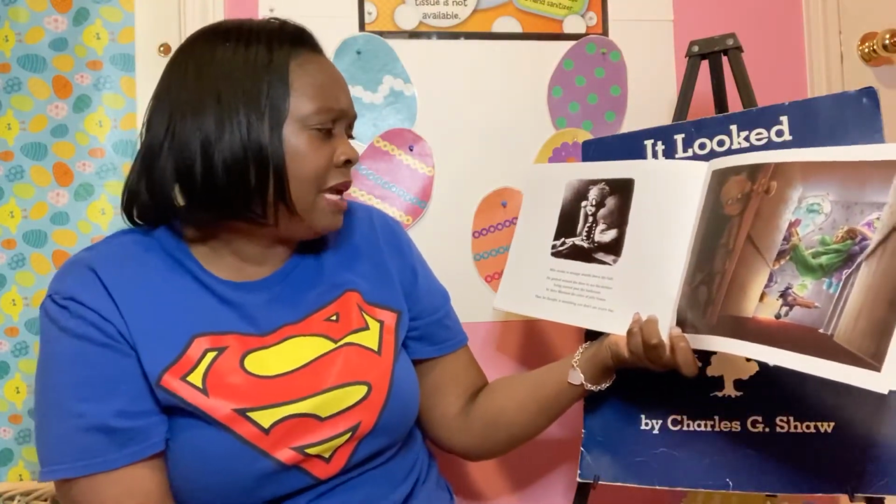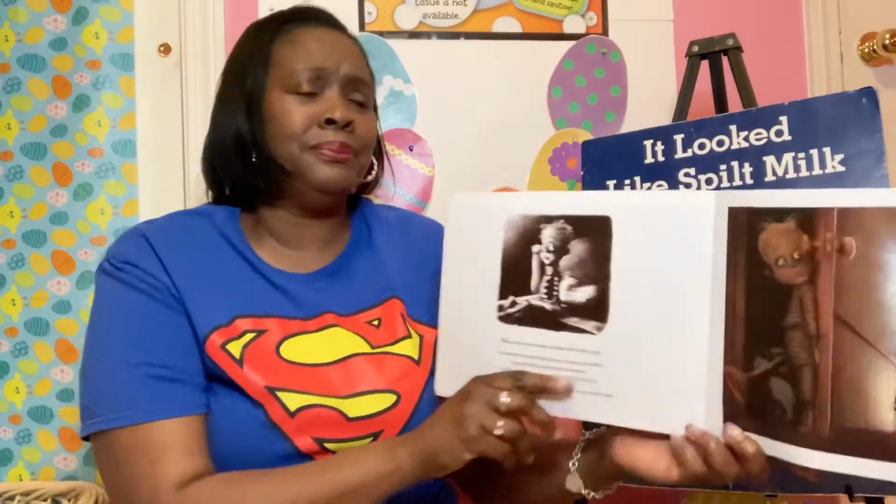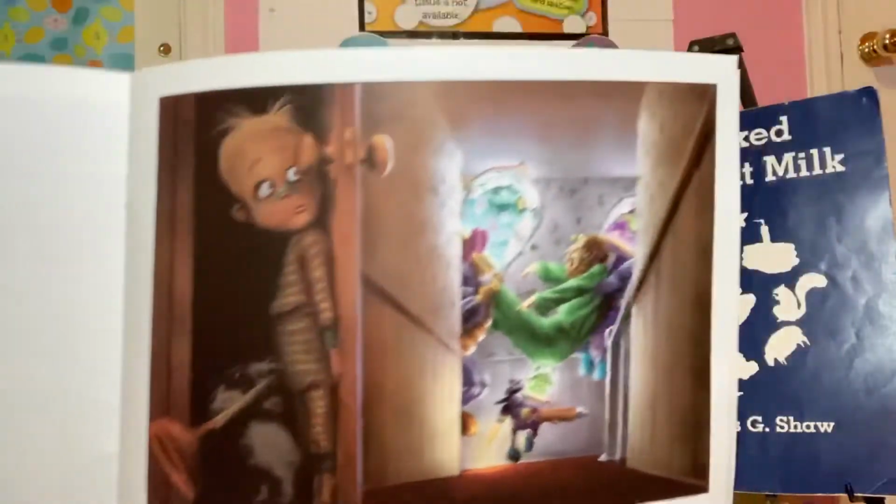Milo awoke to strange sounds down the hall. He peeked around the door to see his mom being carried past the bathroom by 3 Martians the color of jelly beans. Oh, he thought, is something that you don't see every day. Martians in my house taking my mom. Look, see him peeking?